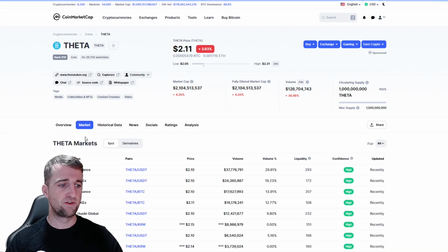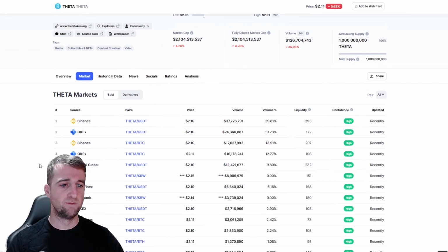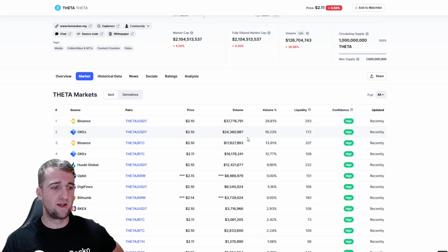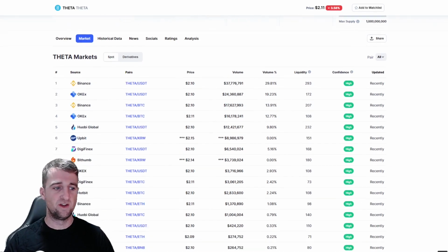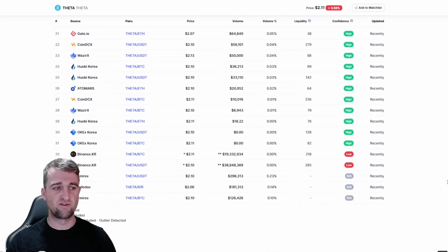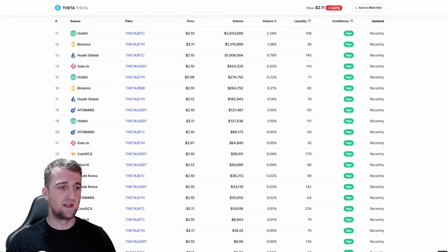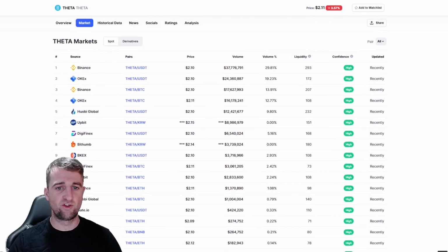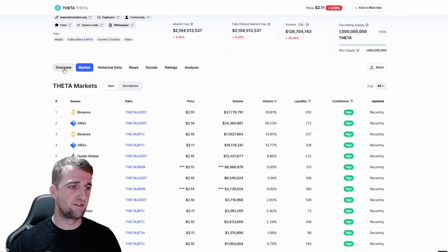If you're looking to get hold of Theta, Binance is going to be the main one there. You're getting 30% against Tether, a further 13-14% against BTC, and then there's a fair chunk at 20% on OKX. It is on a lot of the big exchanges, with 36 recognised pairs: Huobi, Gate.io, Huobi Global, Hotbit. There are quite a few exchanges there, so it is fairly easy to get hold of.